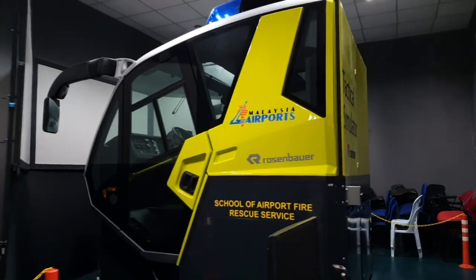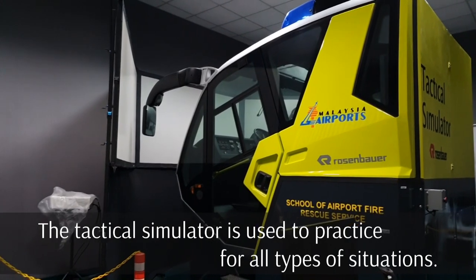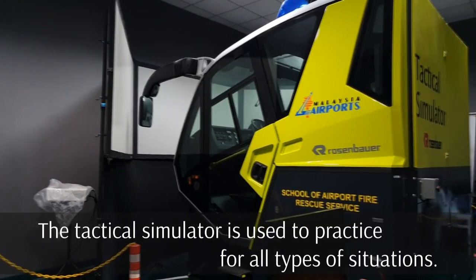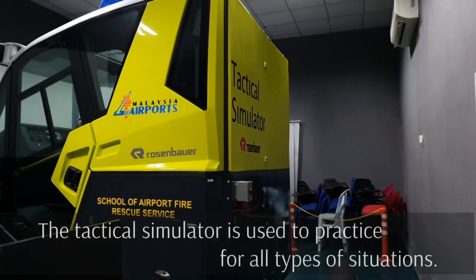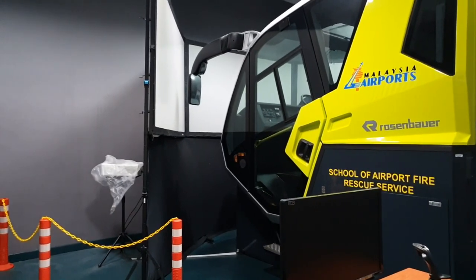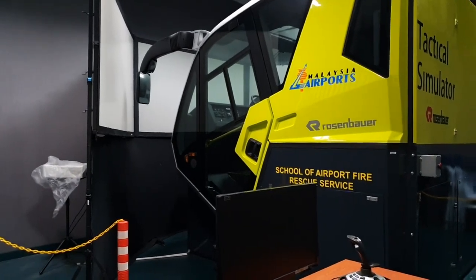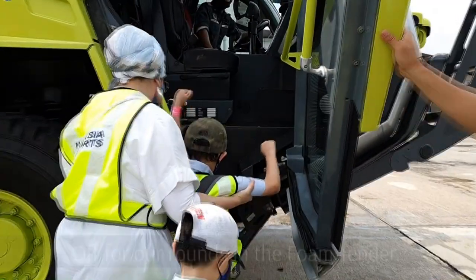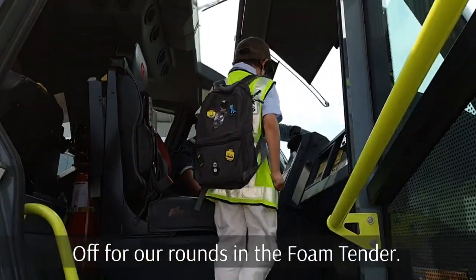So this is their simulator. That's pretty good, isn't it? Yeah. Very, very cool. Tactical simulator. I'm glad they have this. It makes you feel very comfortable that they know what they're doing. Their training is really, really good. Zach gets the ring road.